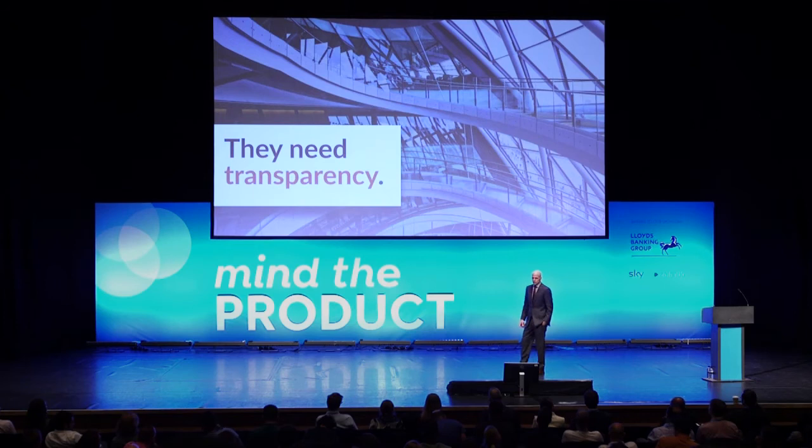I have an idea. So default to open, share everything with everyone. Keep as many secrets with the outside world as you need to, but inside your company, inside your teams, people need to know. They need to have true information. Default to open.